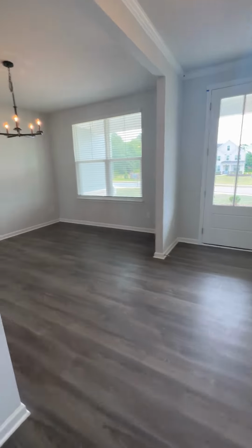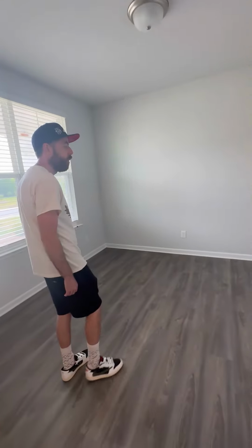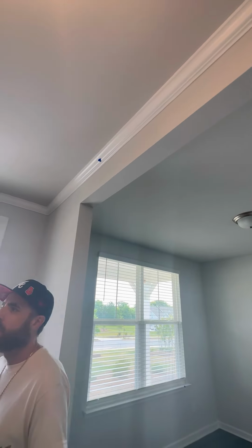Oh, this is the dining room and a flex room. Maybe it'd be the workout room. Who knows? Or a podcast room. See how they have these little tapes? They probably went under contract and had somebody mark little spots that need to be touched up.